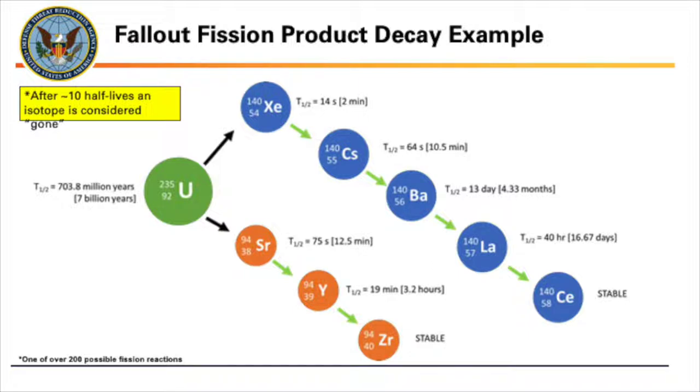All right, and again, I'm taking my uranium and I'm splitting it. It's not necessarily going down this path. There's over 200 possible options. Some of them have much faster decay chains. So what does this all mean?